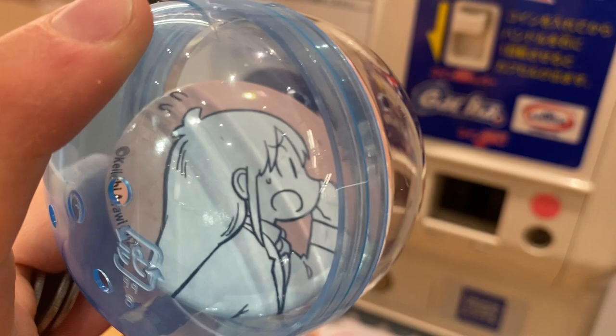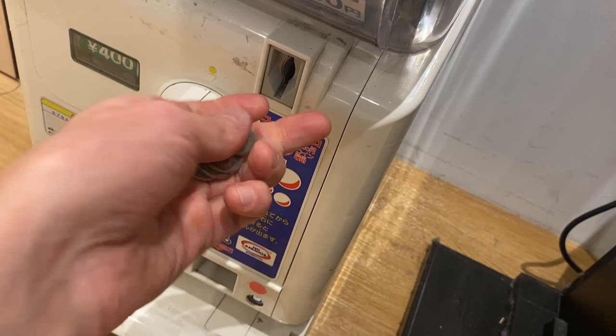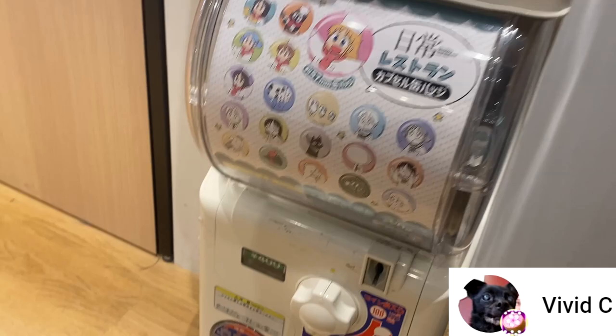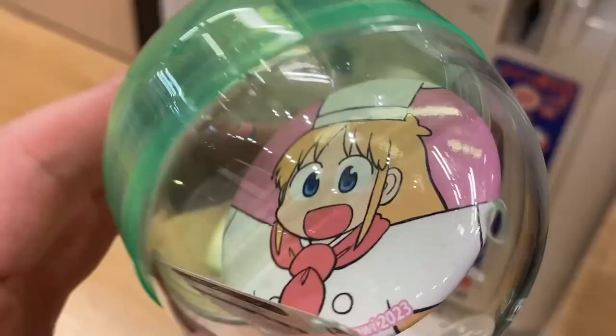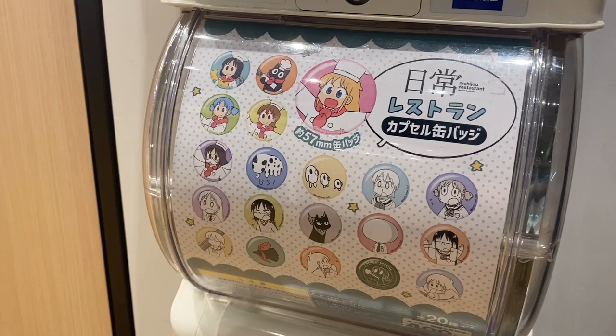I'm gonna try the machine underneath the one that I've been trying previously. Let's see if my luck changes with this one. Or maybe I'll get a dupe, I don't know. 1, 2, 3, 4. Vivid C, I love you. Thank you so much for your support. What did I get? Please be something with meal. Cute. The Cafe Hakase. That's really good. I'm really happy with that one. Any of the ones with colored designs, I'm happy with. And that's only these 5 or 6 at the top. So that's great. That's so great.